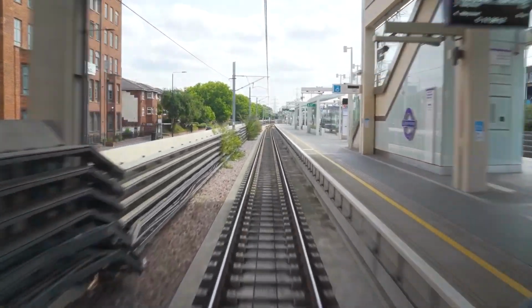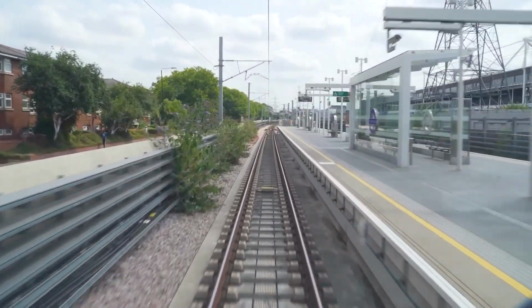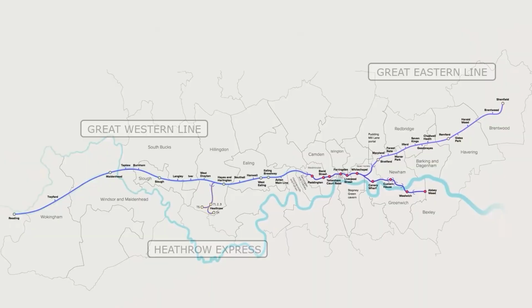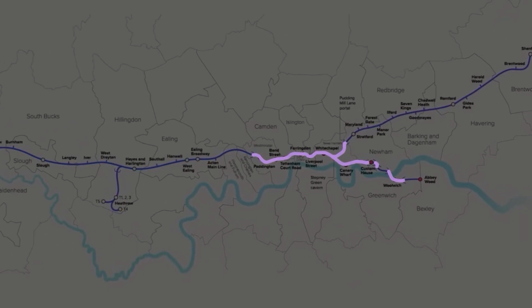The Elizabeth Line consists of a combination of existing railway tracks and newly excavated tunnels using the TBM method. The existing tracks make up the western section and part of the eastern section of the overall Elizabeth Line route. Now, let's look at the newly excavated tunnels.